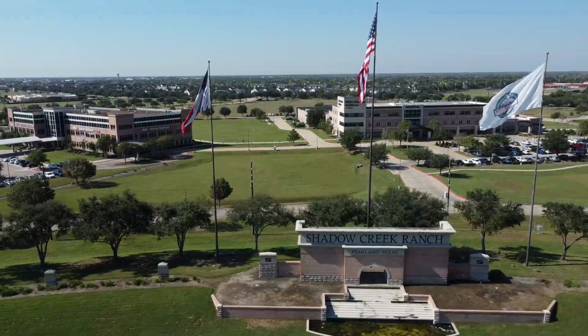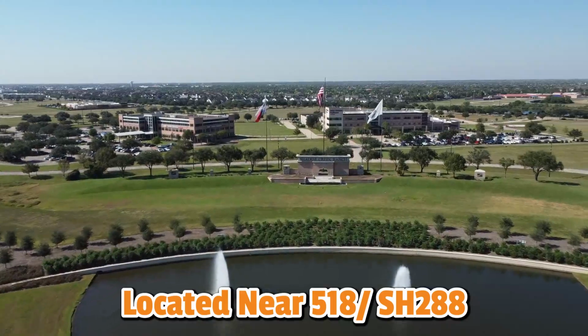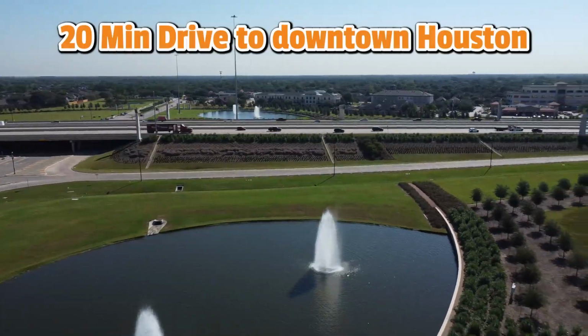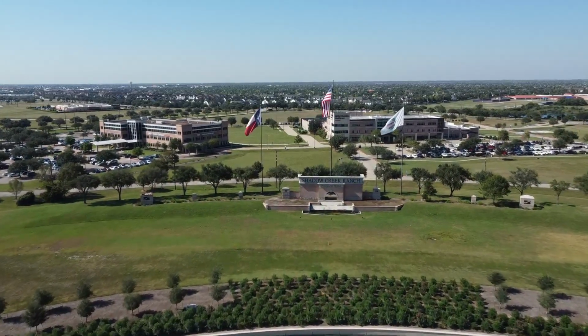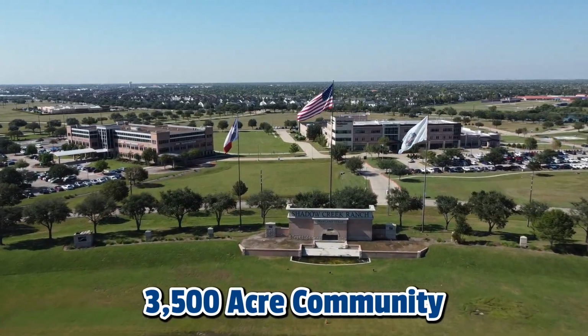All right, y'all, we have arrived at Shadow Creek Ranch, and Shadow Creek is the biggest neighborhood in all of Pearland. Let me tell you some stats about Shadow Creek Ranch. It is the largest neighborhood in Pearland and is strategically located near 288 and FM 518, with just under a 20-minute drive to downtown Houston and the medical center.